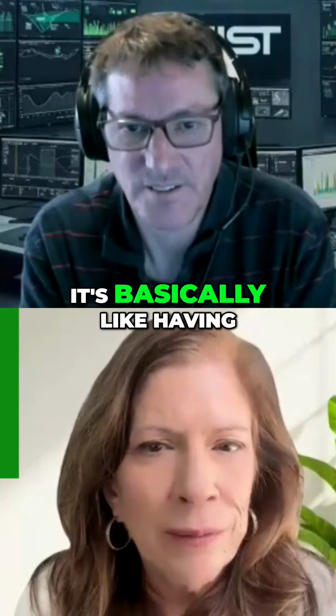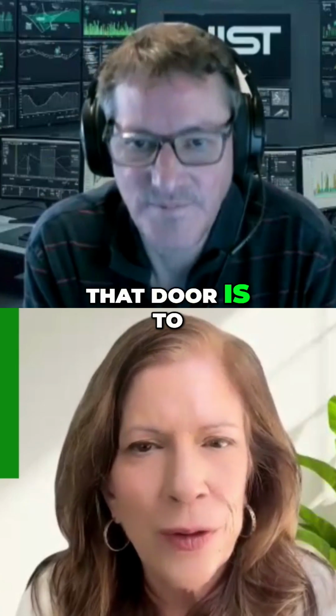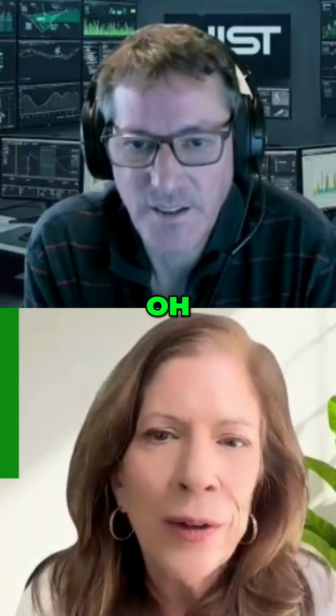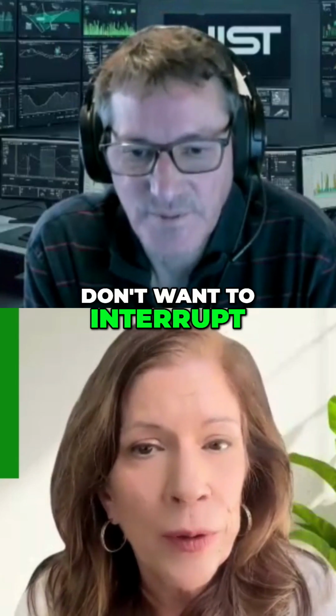So it's basically like having your back door open and not realizing it. And the way to close that door is to install the software update, the patch. Yeah, because a lot of people will see, oh, you got a software update, and they're like, oh, I'll do it tonight. Well, I'll do it this weekend, because they don't want to reboot or they don't want to interrupt their day.